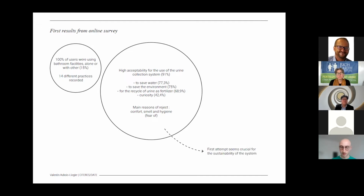So based on the fear of these three last elements and the fact that nearly half of the respondents were motivated by curiosity, among other things, we can say that the first attempt to use the urine collection system, so the urinal, seems crucial for the sustainability of the entire recycling system. Hence, we should look closely at how urine is collected.